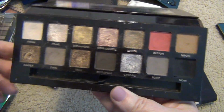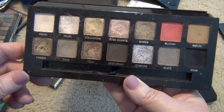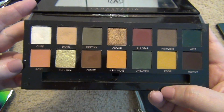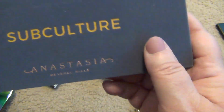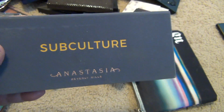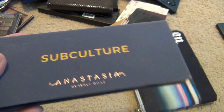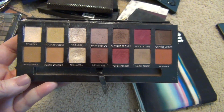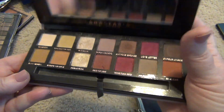Sultry palette. I'm going to put this in cool tones. Subculture I'm going to archive. Such a great color story. So sad that they didn't execute it well. Alright, Modern Renaissance. I think this is a warm tone palette. That's where it's going, babe.